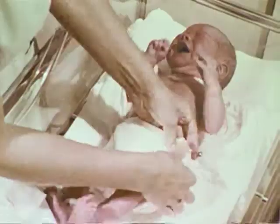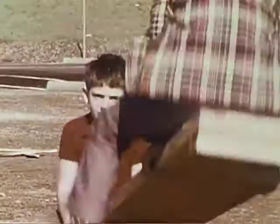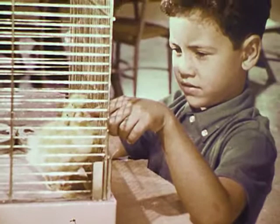What started out as a helpless newborn baby, unable to raise its head or turn over, grows into a child that runs, jumps, plays, and goes to school. And in school, he watches, thinks, questions, and learns how life begins.